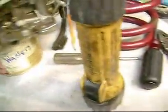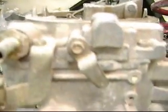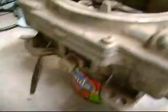The choke isn't on the Carter, of course, and the choke is on the Edelbrock. Don't ever fault Edelbrock for the design of their carburetor. They very simply just bought it from Carter. Exact same carburetor. Exact same molds. Exact same pieces. Gasket set, exactly the same.